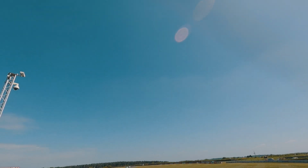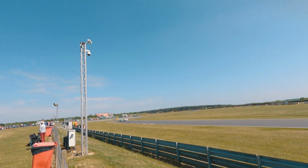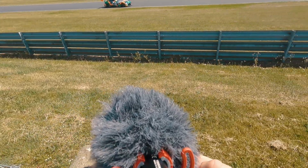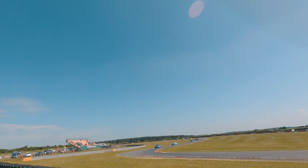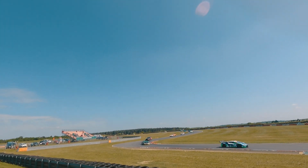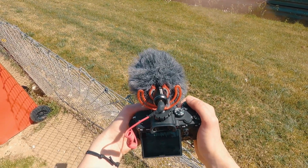So trying to get some nice drive-by shots of photos this time. See if any of them are so bright. Well, they've got the safety car out. That might work in my favour for the shot.